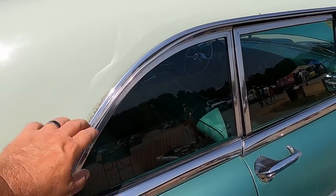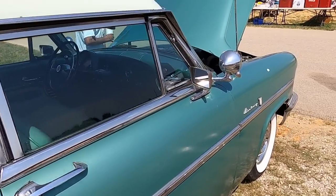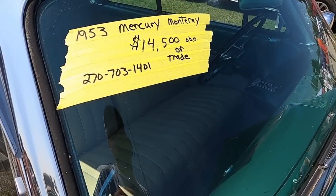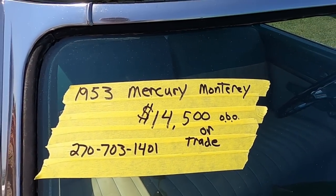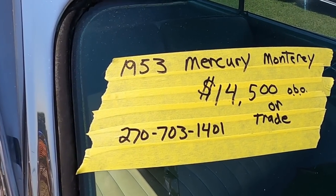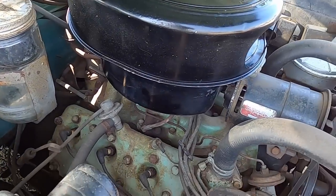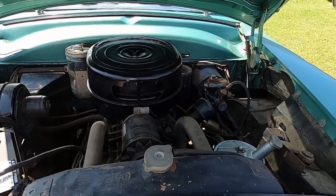I like this green color, this pea green. Got the spotlights on it. Good looking car. 53 Merc. 14.5 or trade or best offer. There's the phone number, 270-703-1401. I do believe this is a pretty good buy, guys.